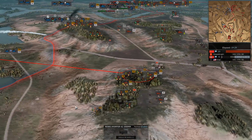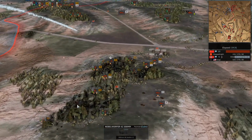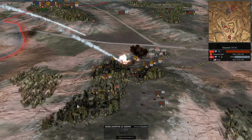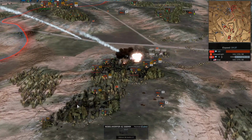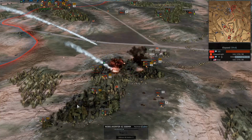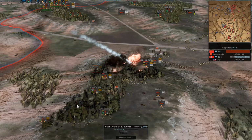Yes, down south, the first rockets are up. They are going, and this is what I was hoping for. This is the kind of devastating strike. This is how you reduce this and force the tanks back.